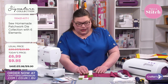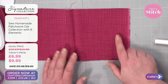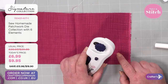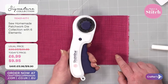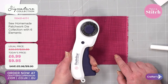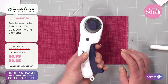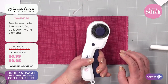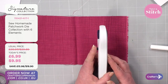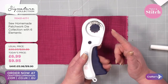So what I've got is this piece that I've been working on. I'm just going to show you how we're going to cut them out. The other thing that I'm using is I always like to use a rotary cutter as well. We've got this one on the show today, the 45mm threaded rotary cutter. I'm squeezing that and it won't work. Is it broke? Why is it not working? Because it's got a safety catch on here. When you press that in, you can then squeeze and the blade comes out.